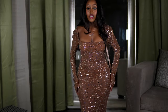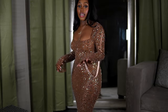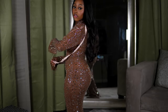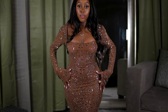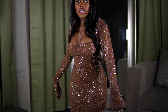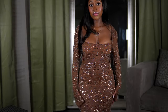But you guys, this dress is so beautiful. Oh my gosh, I wish I could see how shiny it looks in person. It is stunning. It looks good here on the camera, but I promise y'all, it is so stunning. Beautiful. Come on, that little shiny thing. You guys, like I said, this dress is gorgeous. I'm gonna come up a little bit closer so y'all can see it. But y'all, it is beautiful. I feel like a Cinderella, a little princess. It's gorgeous.